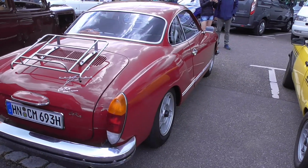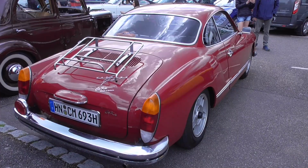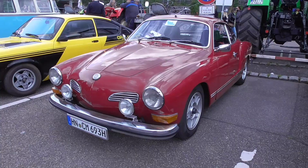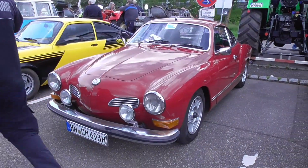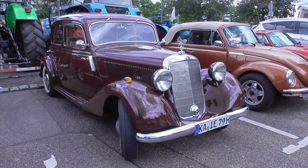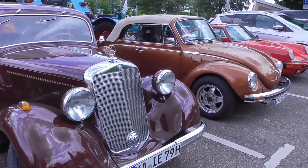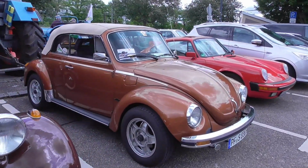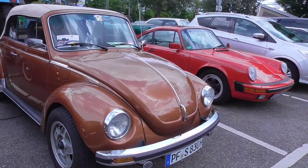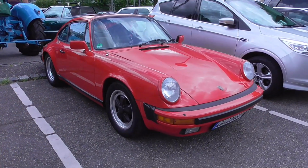So, and here, what I'm seeing beside of the Commodore. Oh, that's a wonderful coupe. But take a look at this. Ooh. Well, first, of course, the Commodore. And here, Mercedes-Benz 170. Beautiful. And here, a Beetle Cabriolet. Wonderful. And here, Porsche 911. Of course, also wonderful.